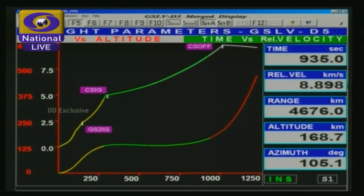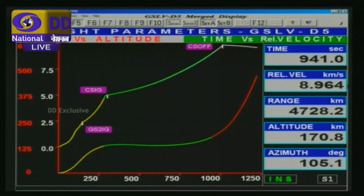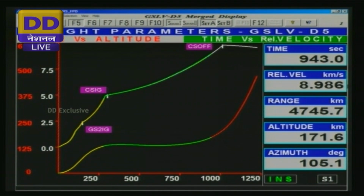इस समय हम लगभग 935 सेकंड का समय व्यतीत कर चुके हैं, लगभग 8.9 किलोमीटर प्रति सेकंड का वेग प्राप्त कर चुके हैं। अपेक्षित मान बहुत ही सफलतम निष्पादन की गारंटी है। इस समय परास 4,790 किलोमीटर हो चुका है और 175 किलोमीटर की ऊंचाई पहुंच चुकी है और हमें उम्मीद है जो अगला महत्वपूर्ण क्षण है, वो है क्रायोजेनिक अपर स्टेज का शटऑफ, जो 1012.86 सेकंड में आने वाला है.